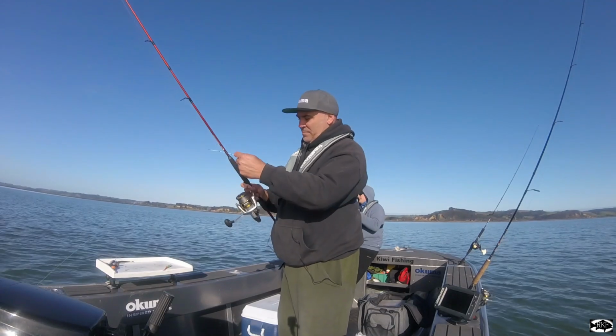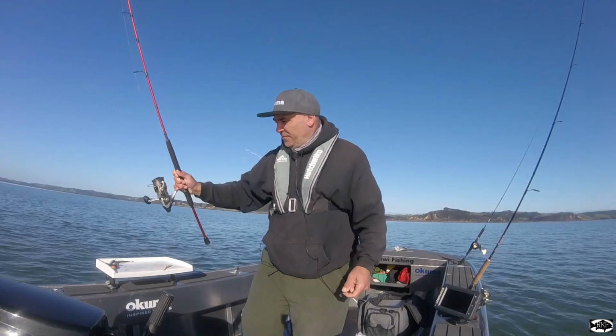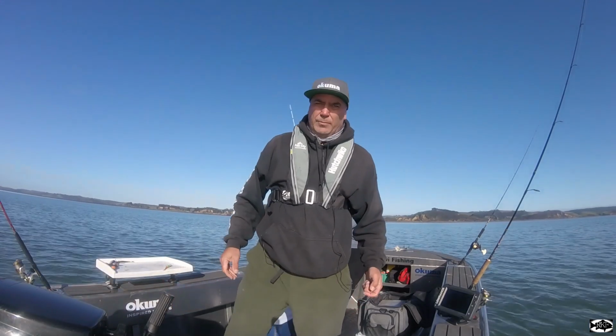Run a tight drag so the fish can hook itself, but make sure that you undo it a little bit in case something big grabs it.